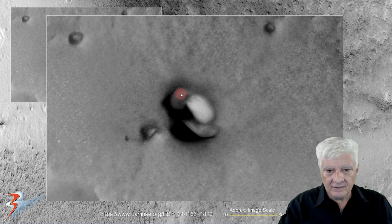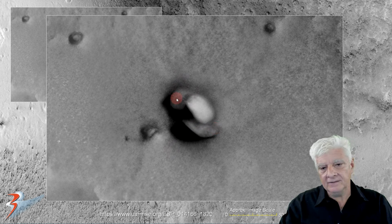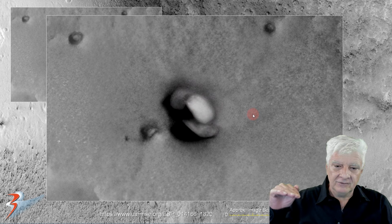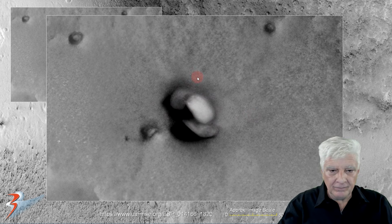And it's got a peculiar shape to it. It looks almost like a typical flying saucer, like the disc and then the dome on top, and it sort of crashed itself, embedded itself in the sand. I don't know what to make of that, folks. There's also some nice symmetry and geometry to that piece.